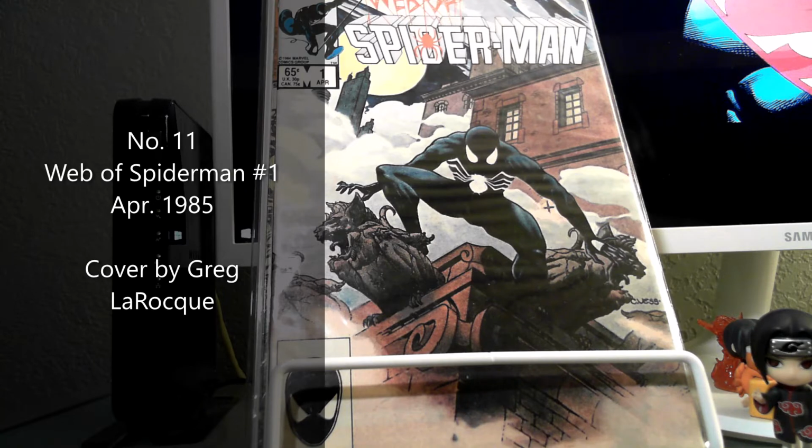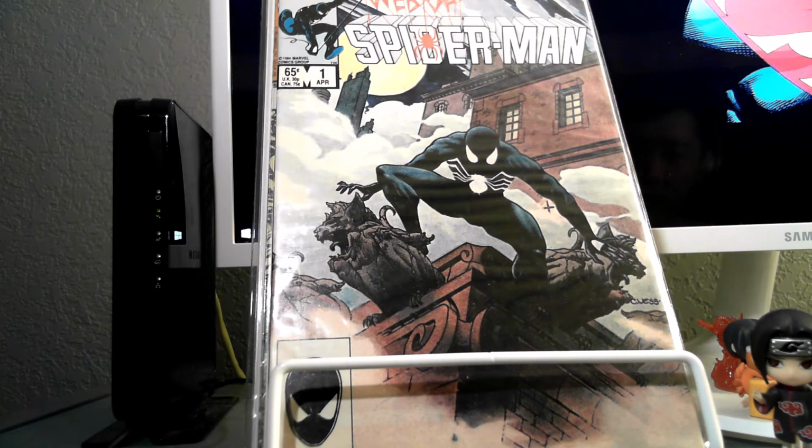You know, this is really reminiscent of a Batman cover. It has all the themes of a Batman cover, but of course Spider-Man's emerging from the fog. There you have the gargoyles. You have just an amazing black suit. This is one of the early black suit covers. Just a great, beautiful cover.